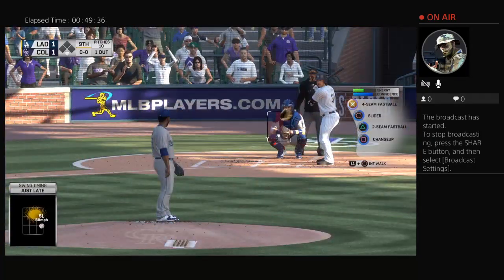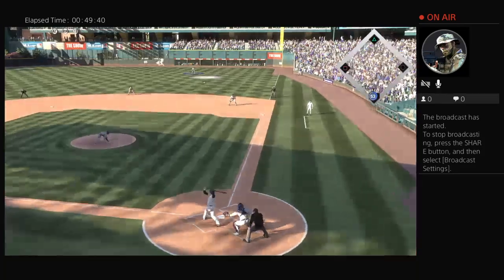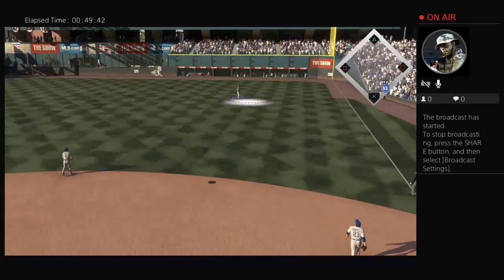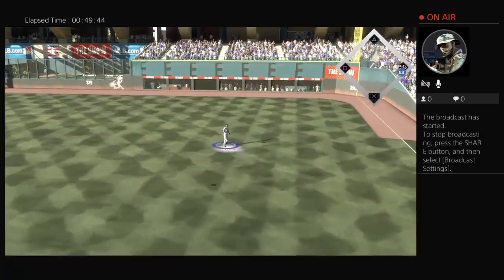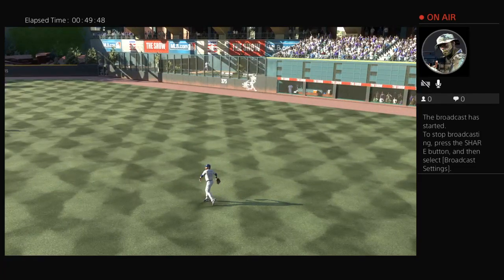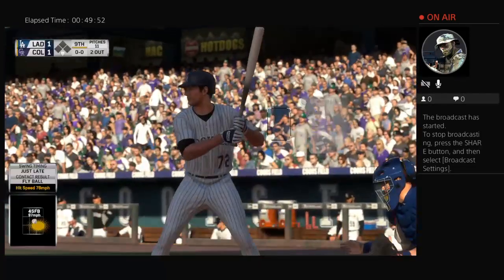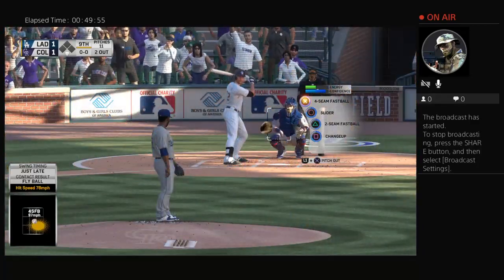Digging in, Richie Del Carmen. Skied into very shallow right. Blackman is under it. And he makes the catch for the 2nd out. At the plate, Jordan Patterson. He's working on a 1-for-3 thus far.